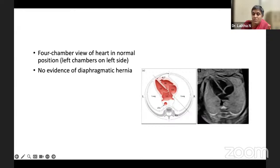We normally see in this plane 2 pulmonary veins entering the left atrium, and behind the left atrium is the descending aorta. And when you image the ventricles, both the ventricles are approximately equal in size, and the right ventricle shows a little irregularity at its apex, which is the moderator band. And the apex of the heart is almost always formed by the left ventricle in a normal heart.